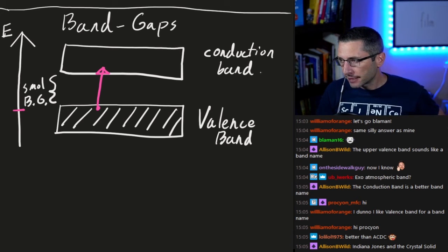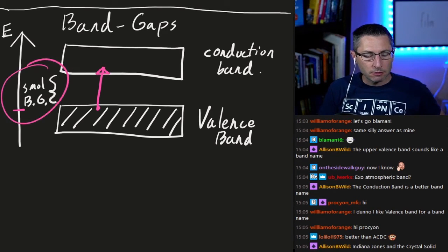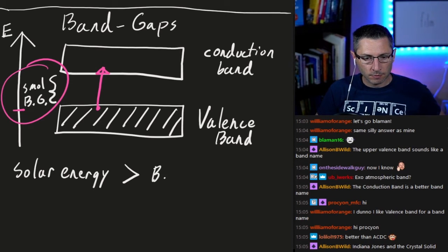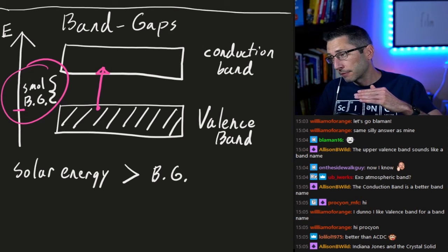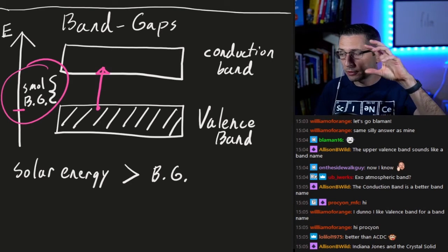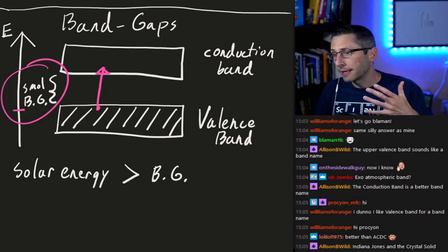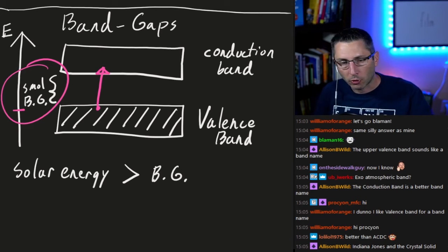So the sunlight that comes in has to have enough energy. I should say, has to have more energy than this band gap. Okay, and if it does, then the electron from the sunlight kicking it off of the silicon atom will be able to move around and diffuse, and we can use that then to do electrical work. If the sunlight doesn't have enough energy, then it can't move the electron into the conduction band. It can't break it free from its atomic core. Okay.